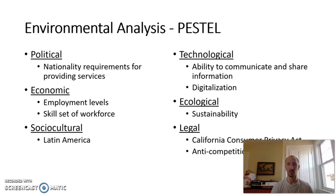Ecological, the main thing here being sustainability, because they do focus on some print solutions. They have an initiative to reduce their carbon footprint. So they're focusing more on sustainable packaging for customers and then reducing the use of print services when digital can be used.